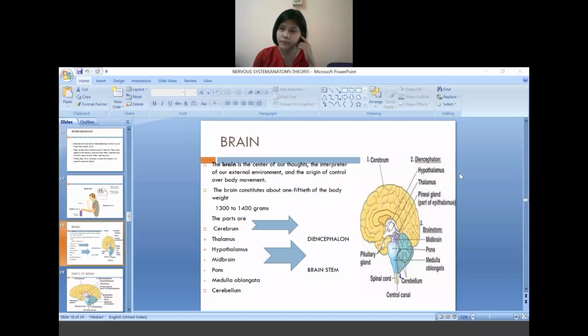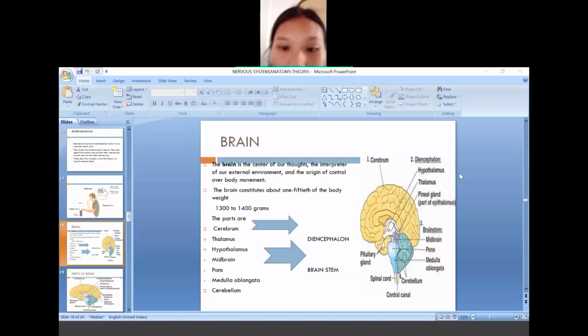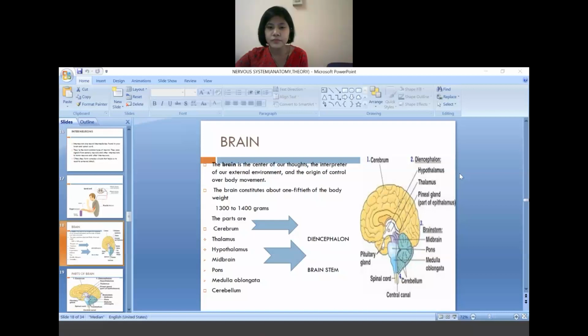You can also check here or else feel here. Pulse, is that it? Yes, ma'am. So you can also check or feel here. If you just touch it like this, you'll be able to feel it. Can you feel it? Yes, ma'am. So you can also feel your pulse.